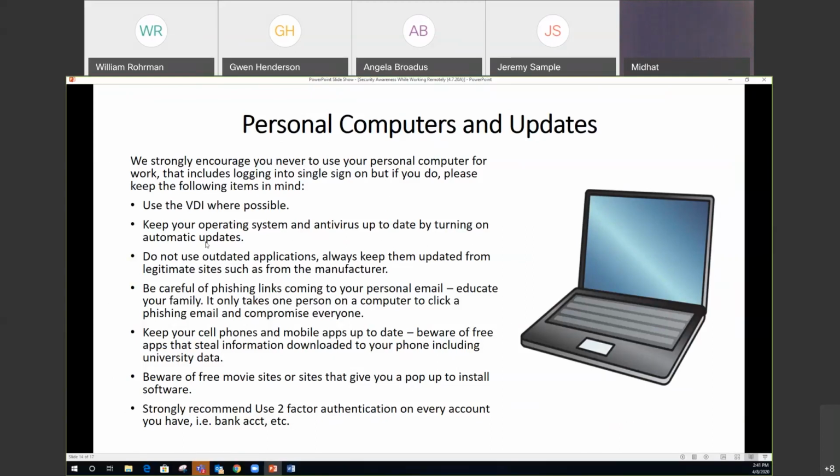Keep your operating system and antivirus up to date. Make sure that automatic updates are turned on. Don't use outdated applications. Keep in mind that for the applications you have on your system, you want the updates and the software that you have on there to have come directly from a manufacturer.